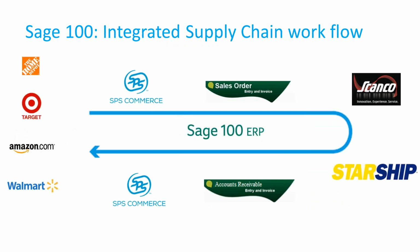And then the second visual workflow I want to walk you through is what it looks like for EDI. You'll notice that from the middle to the right, from the sales order process, it's all going to be the same. So understand, no matter where the data comes from, the process is going to be the same when you're looking at a fully integrated supply chain solution.